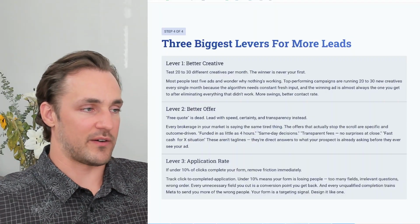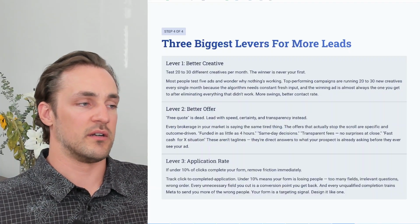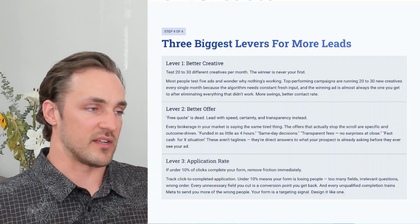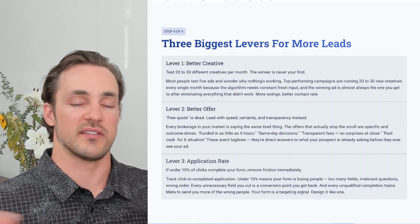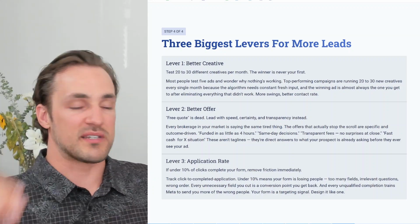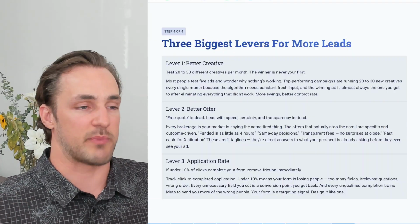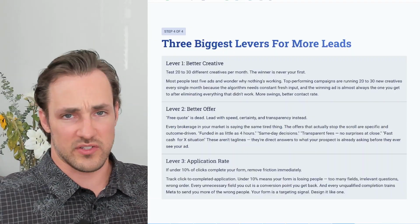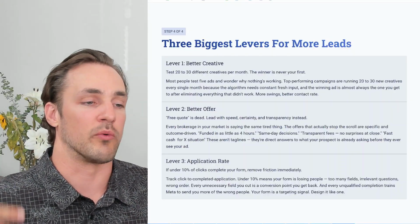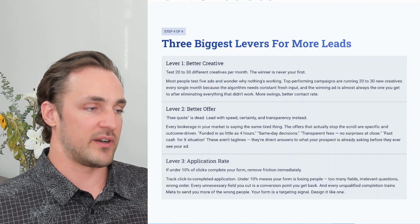Lever two, better offer. If you just say, hey, you want a free quote? Not necessarily going to be a good result. You want to lead with speed, certainty, and transparency instead. Every brokerage in your market is saying the same tired thing. The offers that actually stop the scroll are going to be specific and outcome driven. Funded in as little as 4 hours, same day decisions, transparent fees, fast cash for a certain situation. These aren't taglines. These are direct answers to what your prospects are already asking for before they ever see your ad.